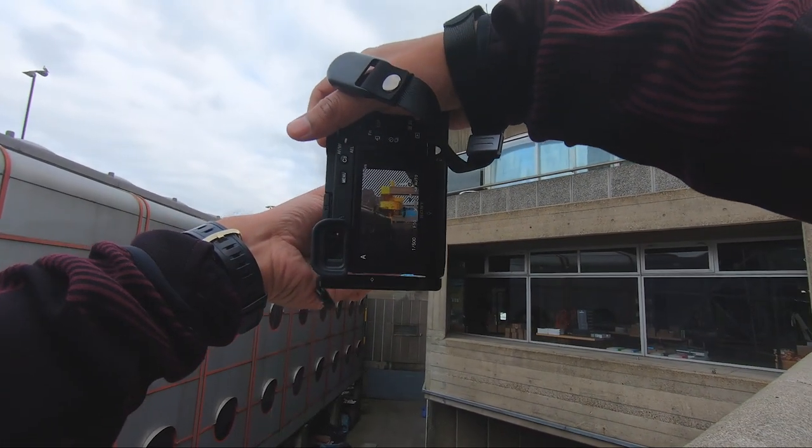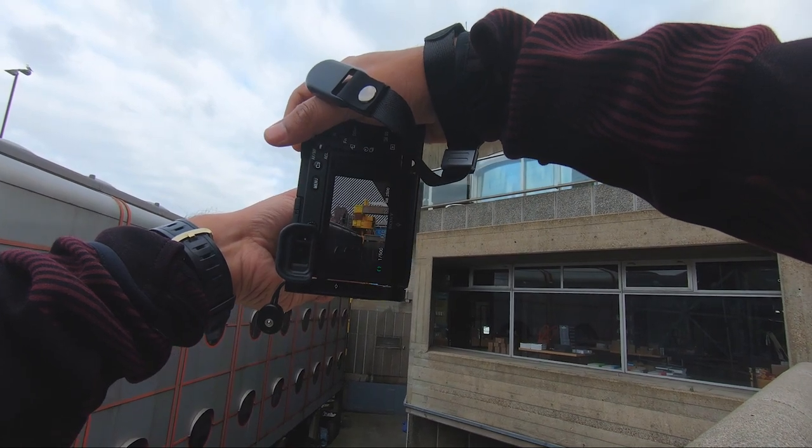I was waiting really long for somebody to walk through these as well, but no luck.